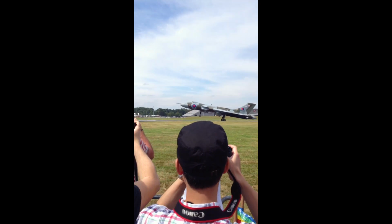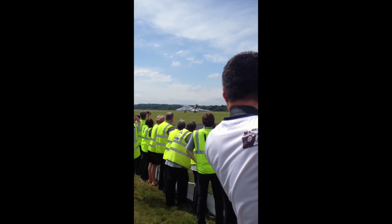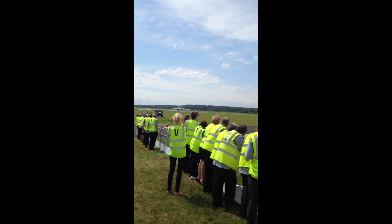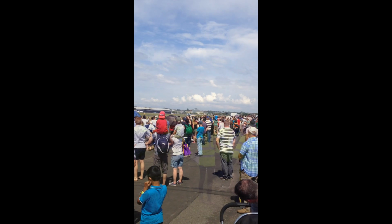16 wheels down. Another 2 to go. The nose, you see those big air brakes on the top and bottom of the wing also helping to slow the aircraft down. And there, the nose just dropping. Vulcan has landed, all 18 wheels. Just one further step.